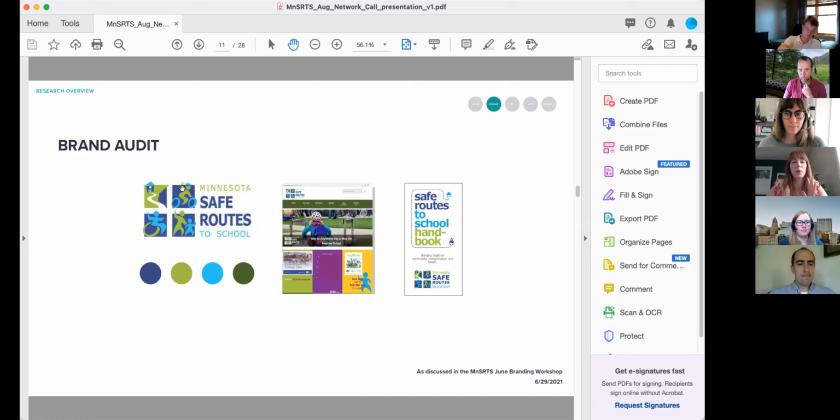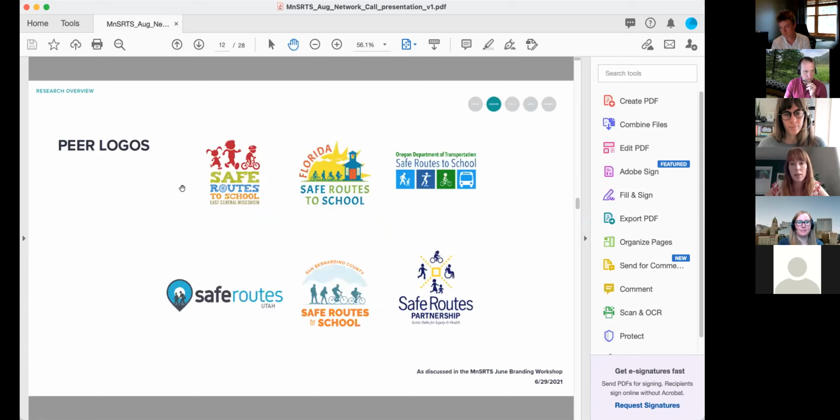And we also did a brand audit. So we looked at the existing brand to see what was working and what wasn't working. We looked at the logo, the illustration style in the logo, the font, the colors, the website, both how it looked and how it functioned, and we looked at additional collateral. And we also looked at 6 peers. We looked at these peers from a visual branding standpoint, not from a programmatic standpoint. But we talked about which of these logos were most successful, what we liked about each of these logos, if some were more geared towards younger kids or older kids, or if they were more serious or more fun. So that was a really interesting exercise as well.